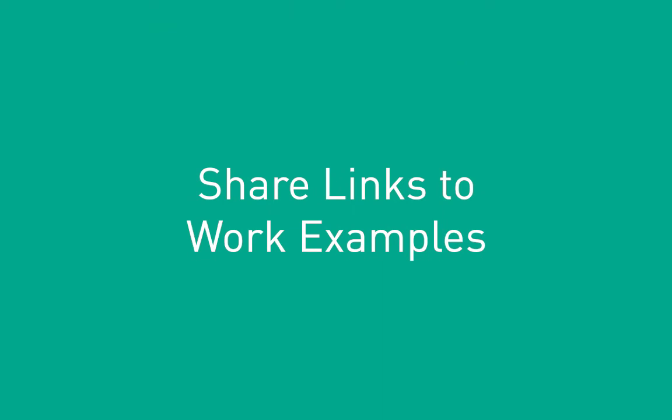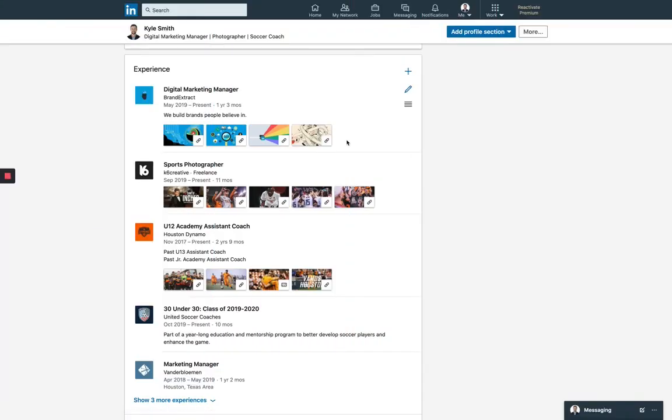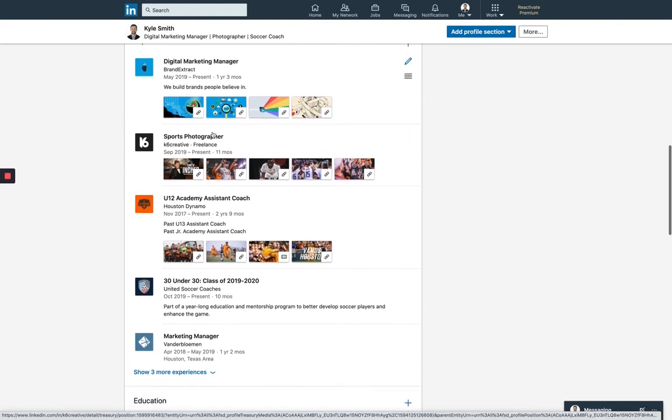Tip number 6, share links to work examples and products. So using this space improves credibility. It adds backlinks to your content and just provides some additional visual cues for visitors as they're scrolling and looking at your profile.